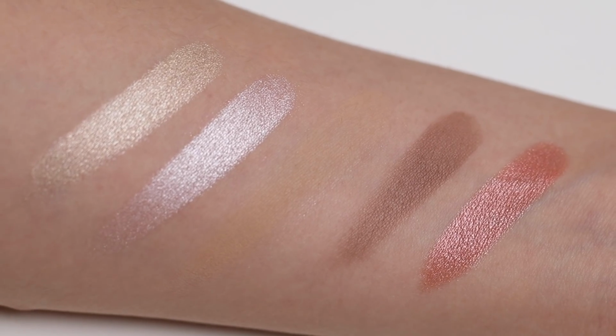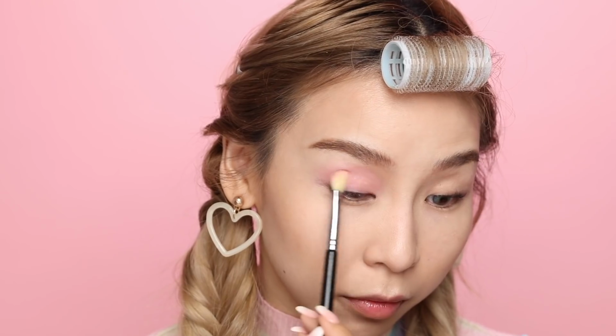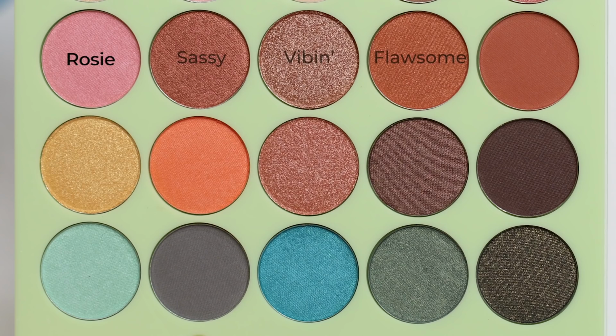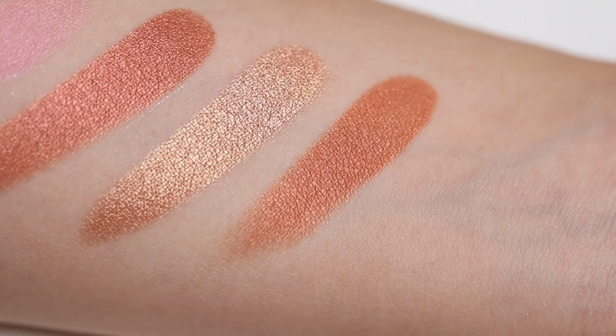Jumping to the third row, we have Rosy, which is a soft pink with some sheen to it. Perfect for creating some fun, vibrant pastel looks. Then next to it, we have Sassy, Vibin, and Flawsome. These trios are high intensity metallics, great for making your eye makeup pop.